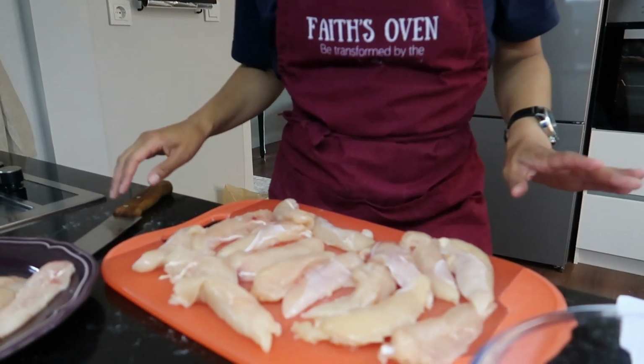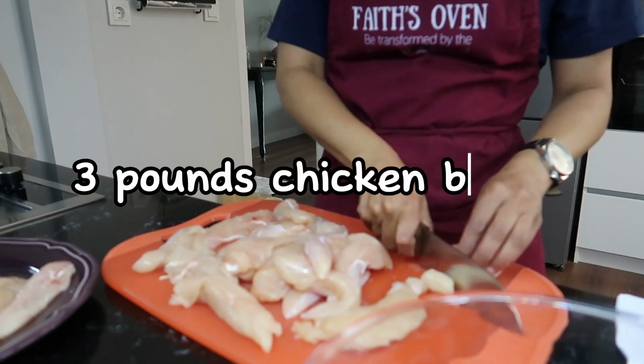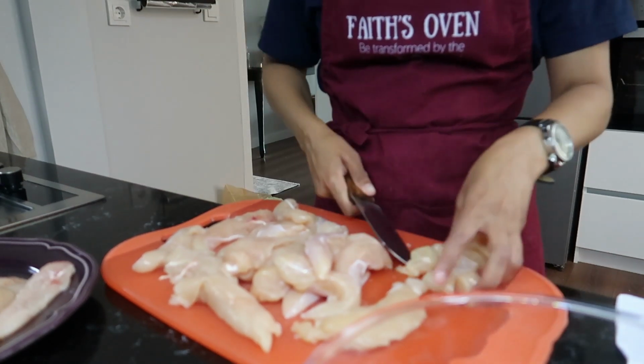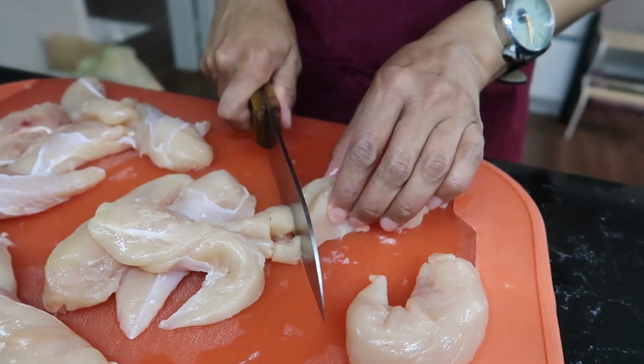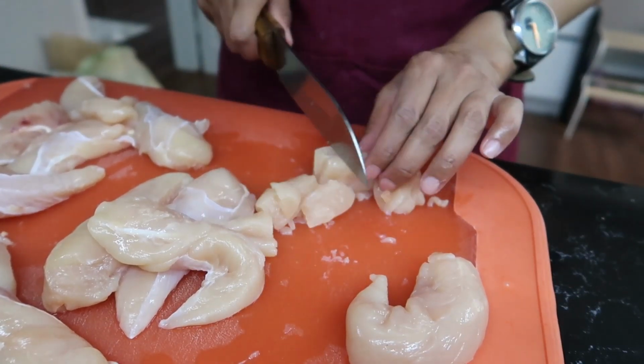We're gonna start off with about 3 pounds of chicken breast, and I'm gonna cut my chicken breast into cubes. You guys can do whatever size that you would like, small, medium, large, however you like it. Chop those bad boys up and put them into a bowl.